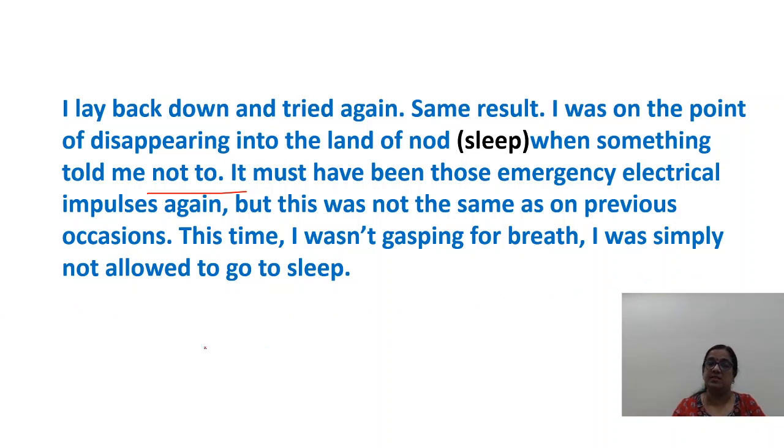Now you can very well understand that he had caught a severe cold, because he was traveling in minus degrees near Mount Kailash. Impulses again, but this was not the same as on the previous occasions. This time, I wasn't gasping for breath. I was simply not allowed to go to sleep. He was so choked, his chest was so heavy that he could not sleep also.